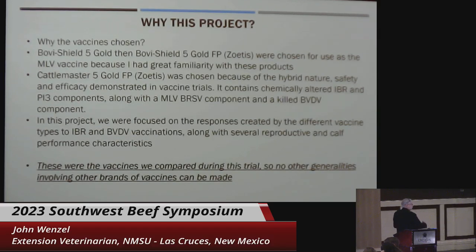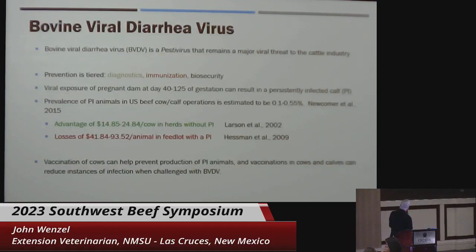I am not saying that other modified lives are bad. I'm just telling you that I use these two vaccines to compare, to give us some idea. So that's important to understand. And what we were looking at is we did a couple of different things, and we were just looking at the differences between the two vaccine schedules. I'm not going to touch much on this for the interest of time.